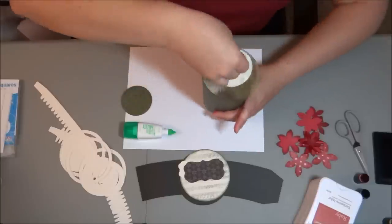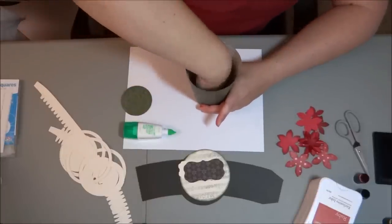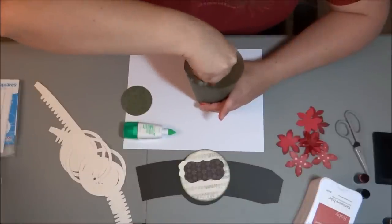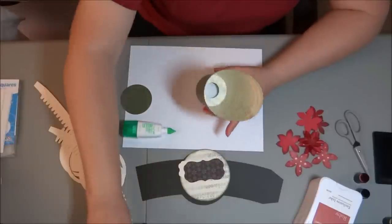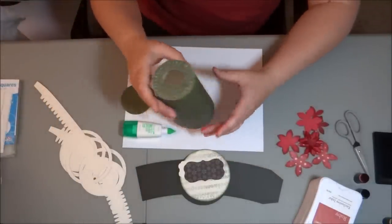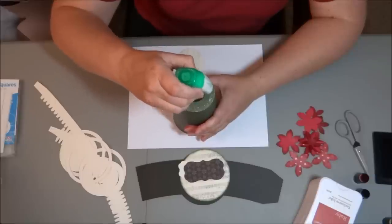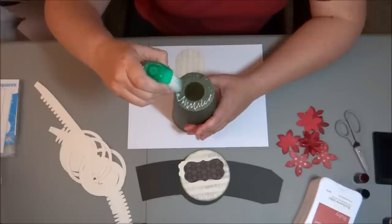And then you just slide this down inside there and sort of run your finger along in there. I've sometimes used a bone folder if I can't, and just run it along the inside edge. And the reason you protected your work surface is because you got glue on there. So then the next thing I'm going to do is apply glue all along here, going all the way to the edge.